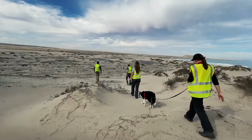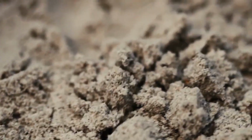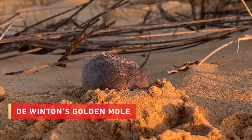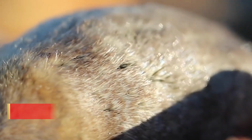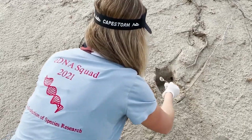Our year of celebration ended on a high note with the rediscovery of another species thought to be extinct. Using environmental DNA, the De Winton's golden mole, which is ranked 11th as the world's most wanted lost species, was rediscovered on the west coast of South Africa by a team from the EWT and the University of Pretoria.